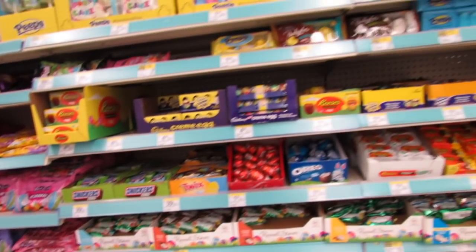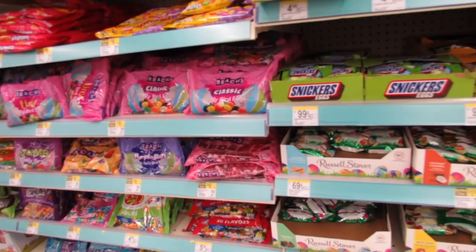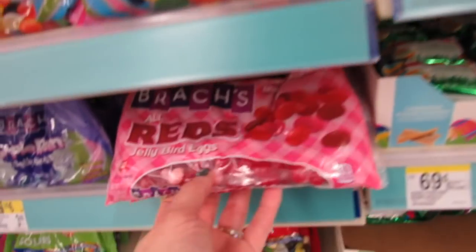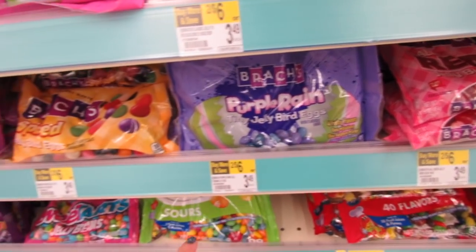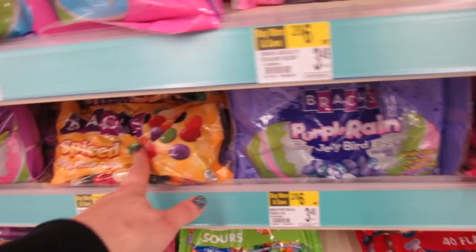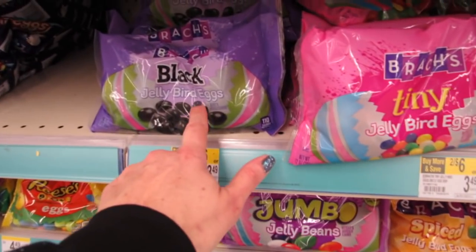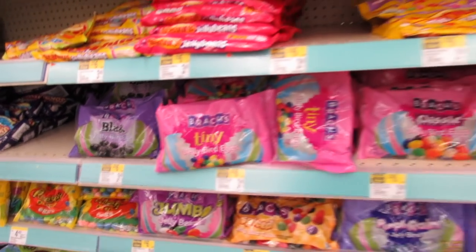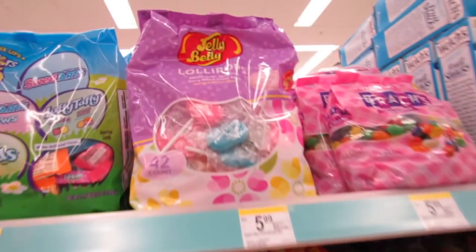What I am really looking for are the malted eggs. I love those, you guys. The jelly bird eggs, all reds, purple rain, tiny jelly bird eggs, spiced jelly bird eggs, jelly beans. Ooh, you guys, I love black. Black jelly bird eggs are so good. All the lollipops.